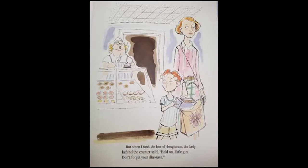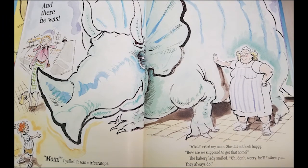But when I took the box of donuts, the lady behind the counter said, "Hold on, little guy. Don't forget your dinosaur." And there he was. "Mom!" I yelled. It was a triceratops. "What?" cried my mom. She did not look happy. "How are we supposed to get that home?" The bakery lady smiled. "Oh, don't worry, he'll follow you. They always do."